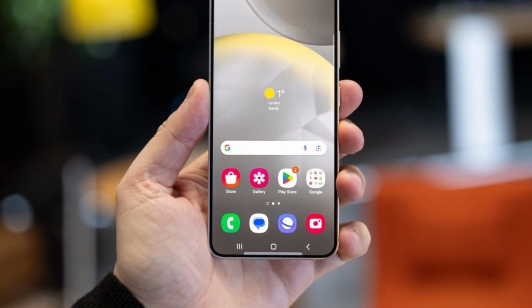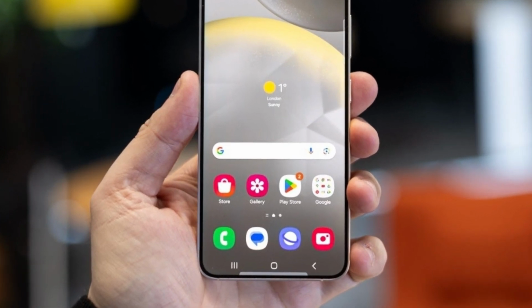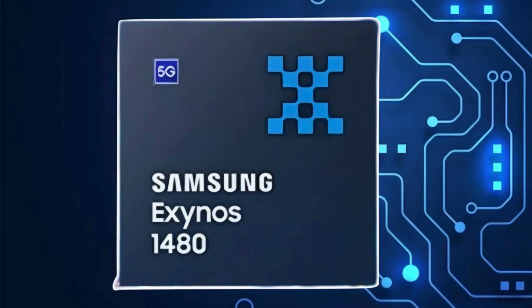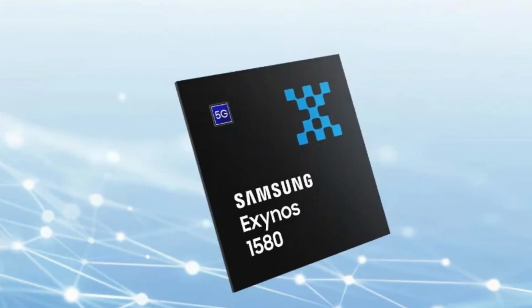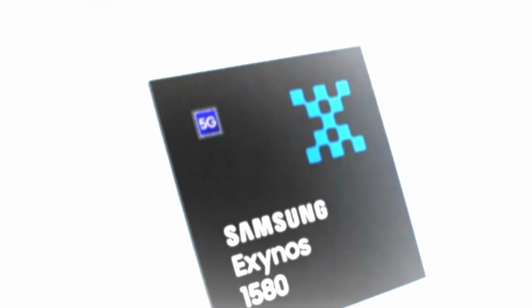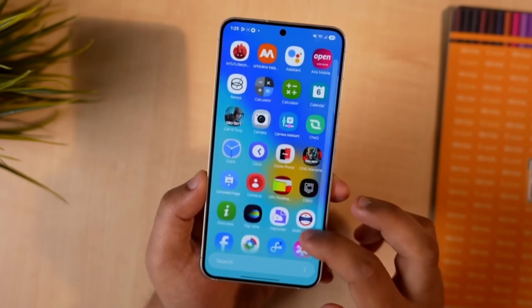Starting with Samsung's Exynos 1580, this chip is making its debut in the Galaxy A56, promising a substantial performance upgrade over its predecessor, the Exynos 1480. While this improvement is noteworthy for Samsung's mid-range devices, the Exynos 1580 pales in comparison to MediaTek's latest offering, the Dimensity 8400, a chip that redefines the capabilities of mid-range processors.